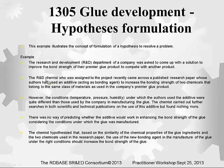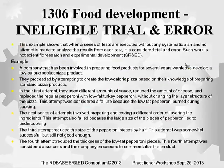You'd have to model that and determine what that interrelation is, so that the objectives like bond strength and cost could be achieved. And there may be other objectives. So again, I think this is a great start to a potentially great project description, but it's still lacking a little bit. In food development, we've got a trial and error example here.